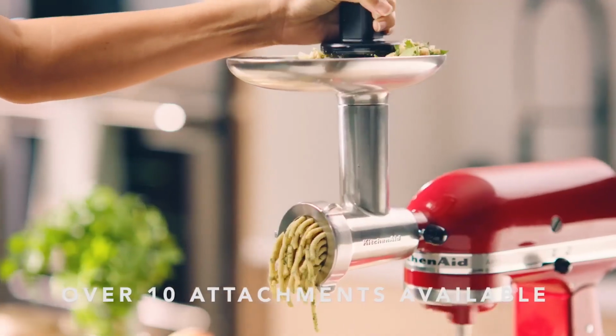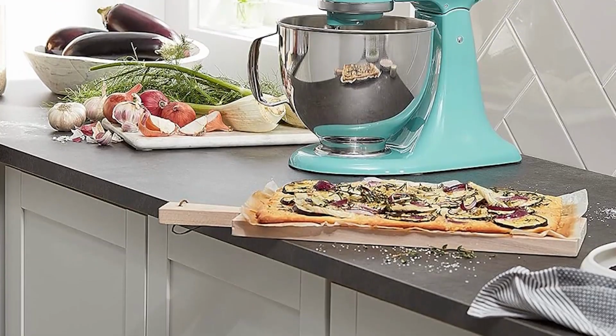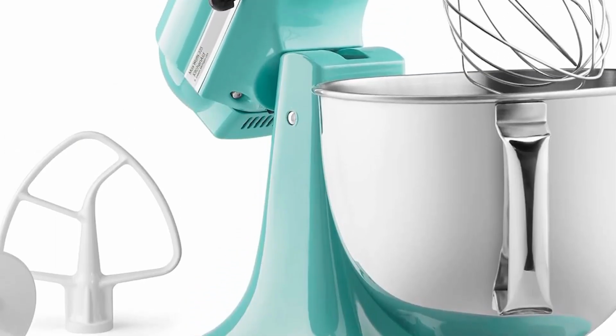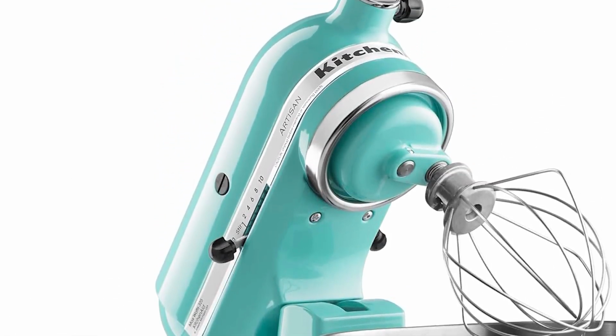In testing, the 5-quart Artisan worked somewhat slower than competitors, but it whipped, combined, and kneaded reliably, evenly, and thoroughly. It's easy to clean, with a dishwasher-safe bowl and attachments that have smooth surfaces and fewer corners to catch crumbs.